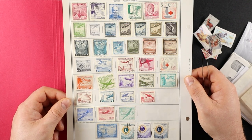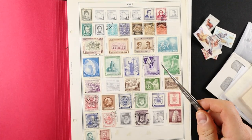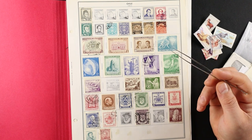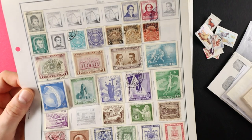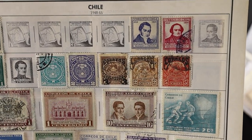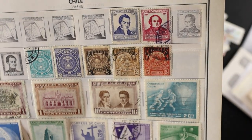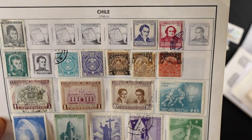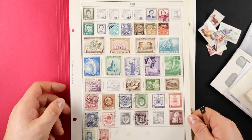Pretty cool. Just kind of scanning through. Immediately that postmark jumps out. It's not legible, but I like the positioning of it. These are cool too. Look at these guys. I'll give you a little up close on these. Yes, they are surcharges. At least that one on the left with the threes. These just look like overprints, but those are cool. They're definitely older. Okay, 48 to 65.